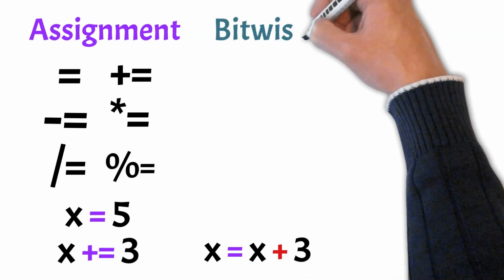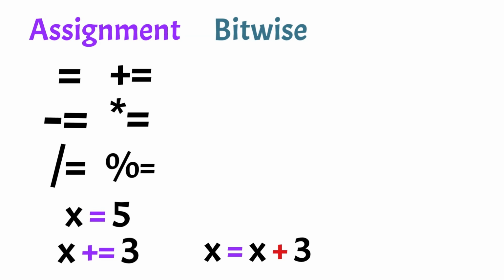Next, we have bitwise operators, which function similarly to logical operators, but instead of evaluating entire values as true or false, they work on individual bits. The bitwise AND operator, written as a single ampersand, sets a bit to 1 only if both corresponding bits are 1. The bitwise OR operator, written as a single vertical bar, sets a bit to 1 if at least one corresponding bit is 1. The bitwise exclusive OR, written as a caret, sets a bit to 1 only if the bits are different. The bitwise NOT, written as a tilde, inverts all bits.